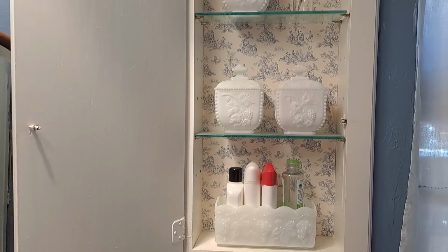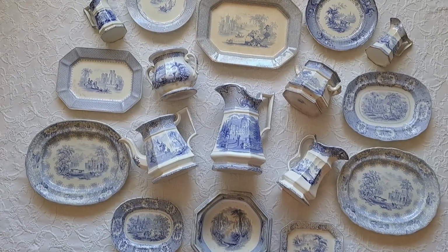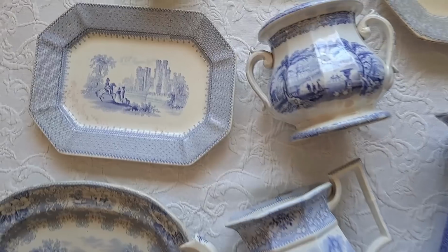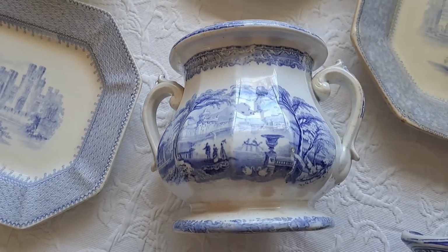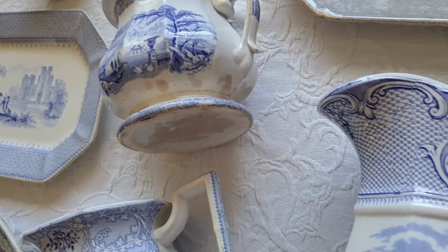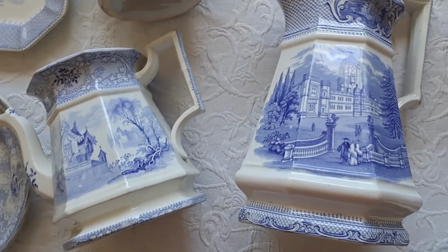On a practical note, I would love to share with you my collection of antique blue transferware, where I found it, why I chose it, and how I'm using these pieces in our home. While you may not be collecting antique blue and white transferware, you can apply these same principles to whatever blue and white collection you happen to be looking for, or any collection for that matter.